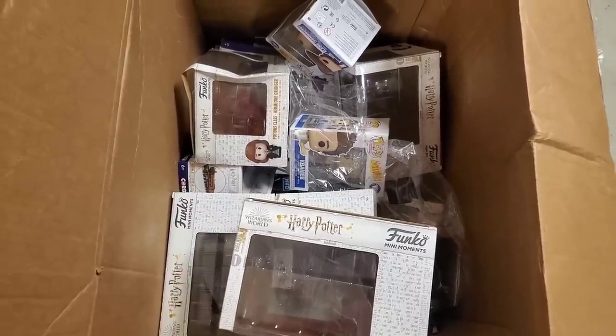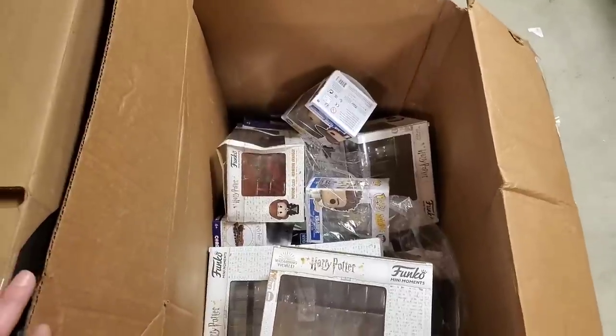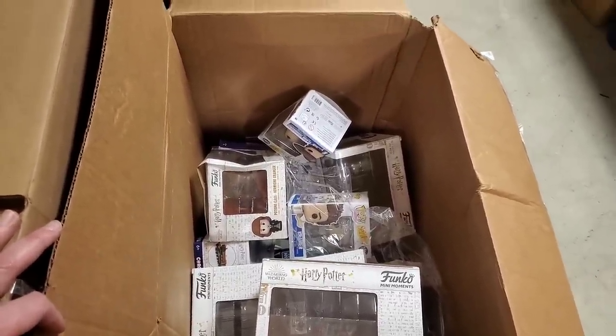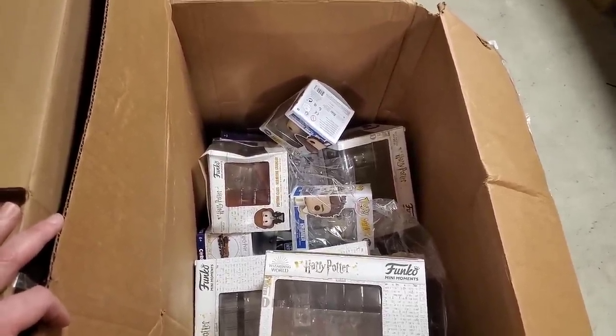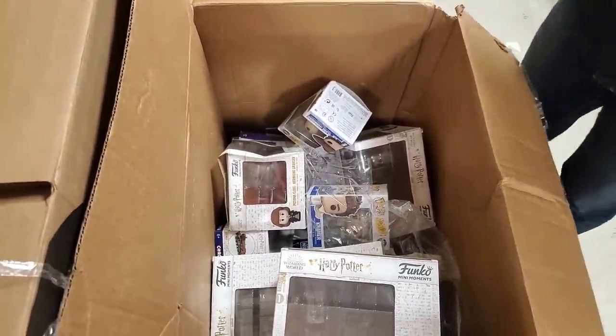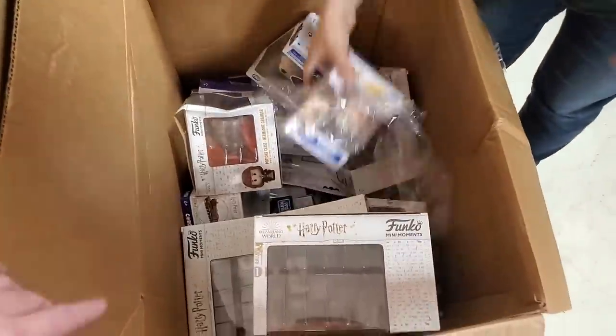There's a lot of stuff in these boxes. About out of space? Just about. Might have to stop and then we'll continue. We could stop after this box and then open these boxes, and then probably get into that pallet. Yeah. All right, so let's just see what's in here.